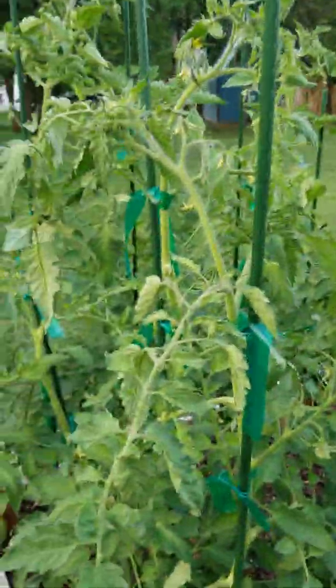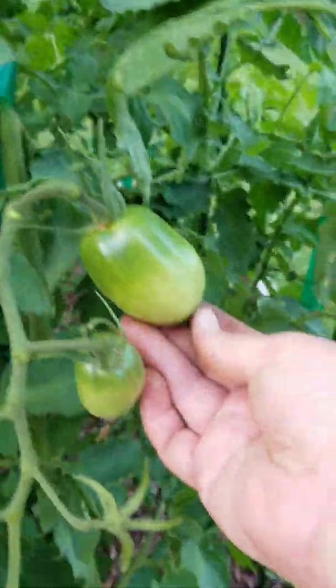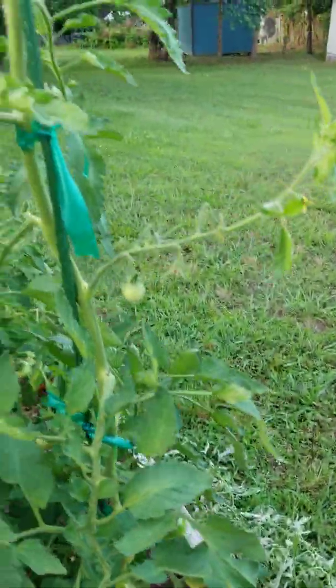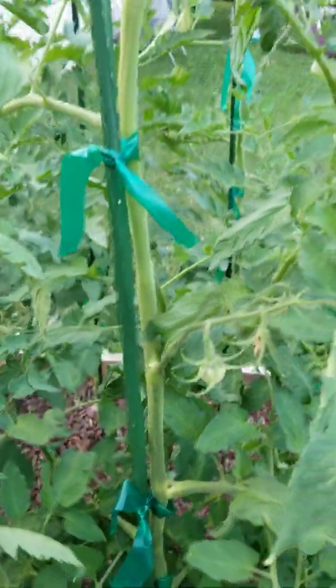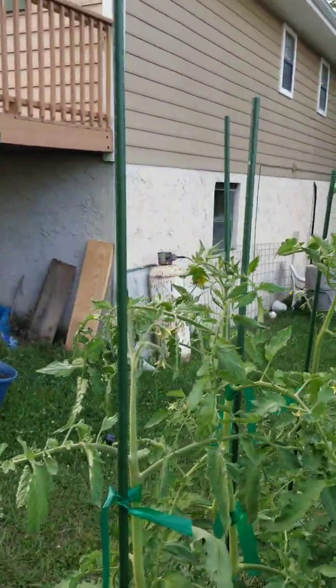These are all Amish Paste tomatoes right here. So much fruit set. Right there. And here, look at the size of that one. Yum. And here. So exciting. And these are getting taller than the stakes I put. I should have gotten the taller ones for these.